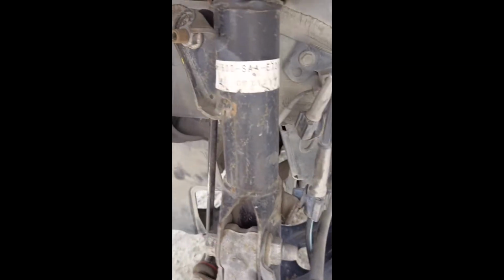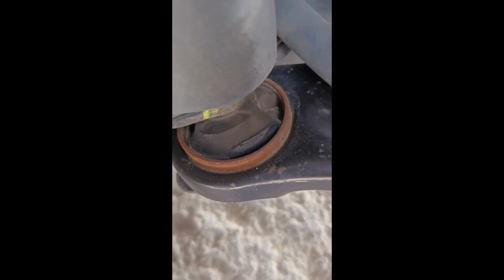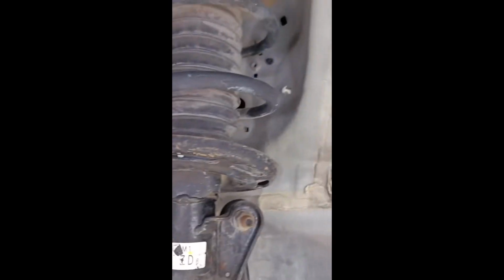Let's go in front. Fender line is broken. Lower arm bush is quite brittle. Let's go on this side. See, it's damaged. Look at that. Tie rod ends okay. Link rod. Ball joint. And so far, that's it.